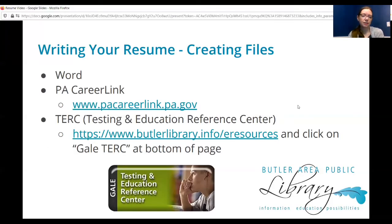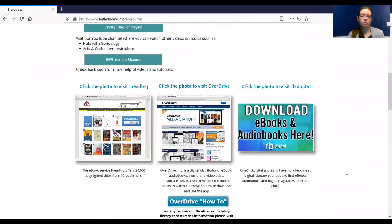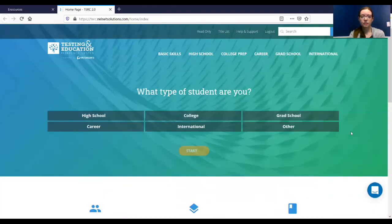You can also use the Gale Testing and Education Reference Center, which is available to you as a Butler County Library card holder. To access the Testing and Educational Reference Center, you'll want to be on our website, butlerlibrary.info, and click e-resources. Scroll down to the bottom of the page and click the green button for the Testing and Education Reference Center. And you will be prompted to put in your library card number for a Butler County library if you are not accessing this within a library itself.